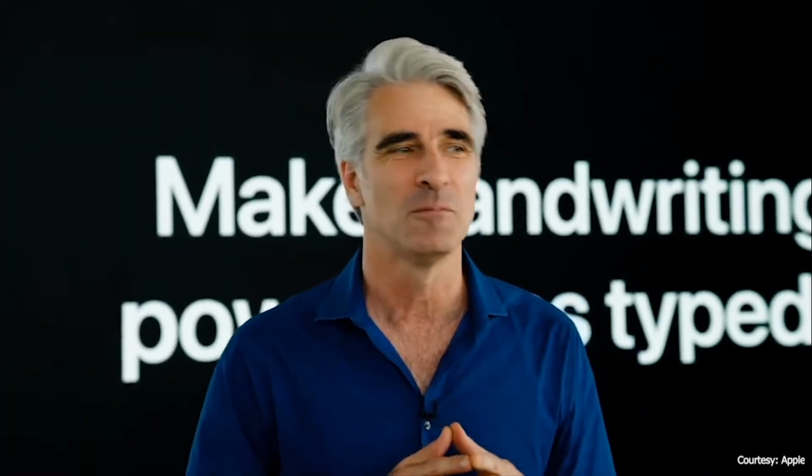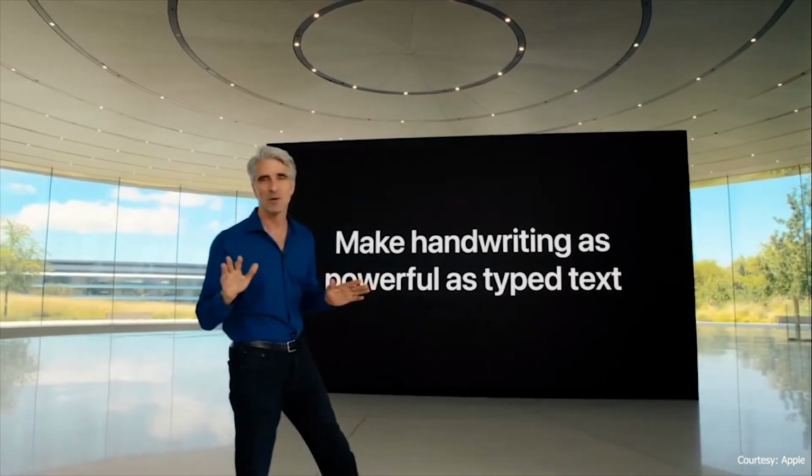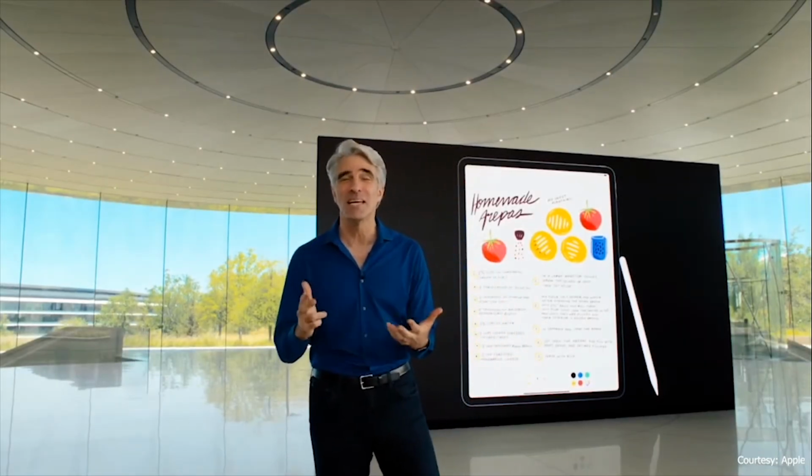But that's not all. Our customers tell us that once they have an Apple Pencil in their hand, they don't want to put it away. So this year, we're bringing Scribble to iPad. So you can handwrite into any text field, and it will automatically be converted to text. Those are the enhancements to Pencil, just one part of an amazing release.